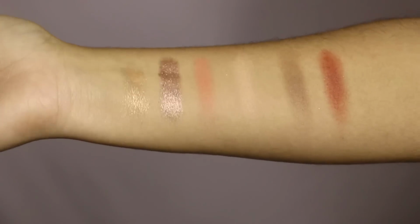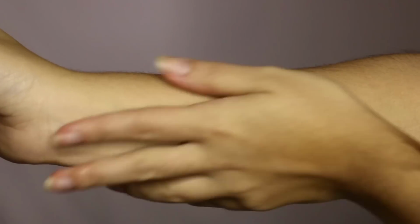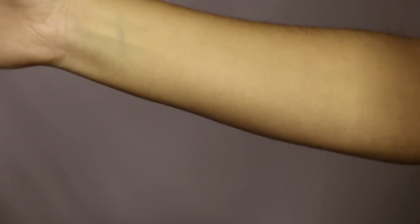Very gorgeous. Also, don't shade me on my hairy arms, okay? I am a hairy Latina girl. And, you know, let's embrace hair, guys. Let's embrace hair, please. I know I'm hairy. Just saying, you don't have to comment on that.